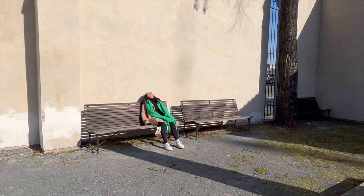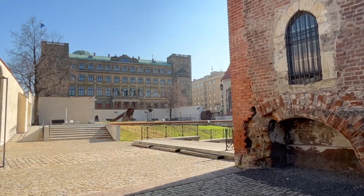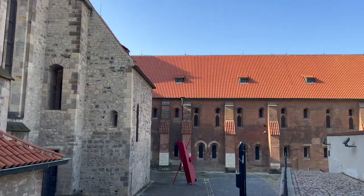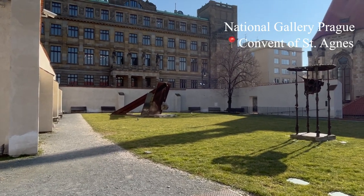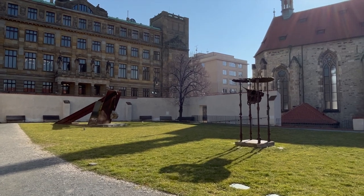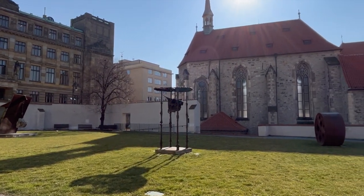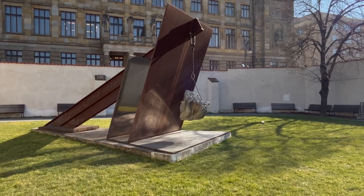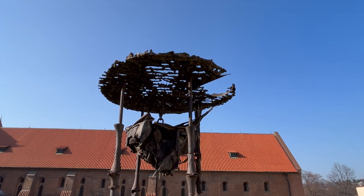Okay, it's important to note that that was by Yaroslav Rona. This is an art exhibit called Sunbathing. So we are in the Convent of St. Agnes of Bohemia. This is a garden inside that has a ton of exhibits that are really cool. This is called Rock. I'm not sure what this is, but I like it.